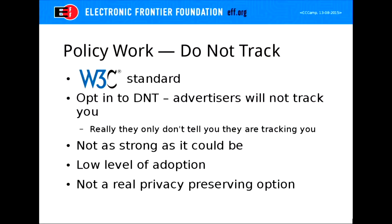People have done some policy work on this. The W3C adopted a do not track standard, so you can send a header with your web request saying that you don't want to be tracked. But unfortunately, no advertisers really honor this. So you can send it to the advertisers all you want. They're not going to do anything. They're still going to track you. And it hasn't really been adopted by anyone.